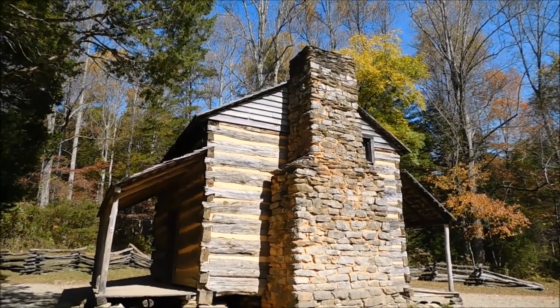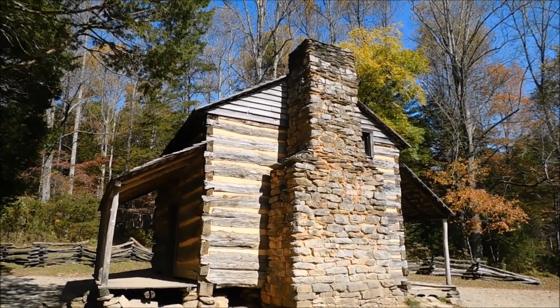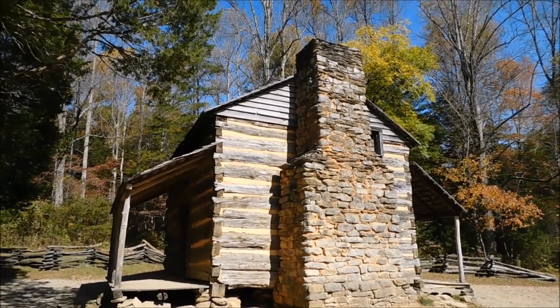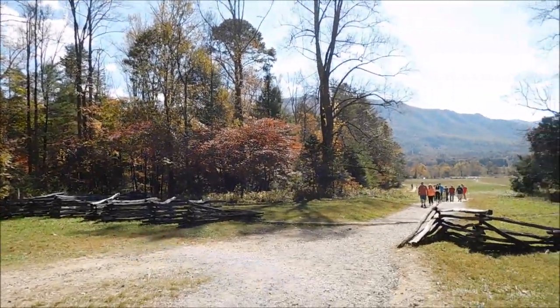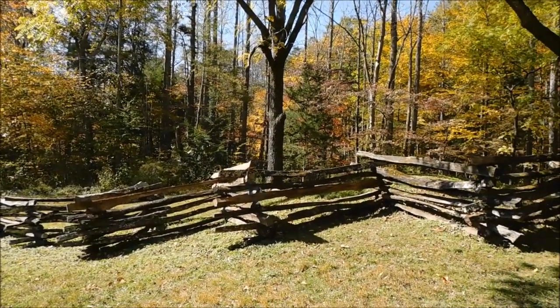So guys, a lot of work went into that cabin. A lot of work went into that chimney. You imagine trying to do that chimney back in the 1800s? I mean, come on. And all this fence line that is around the whole little farm area right here, it's pretty wild, guys.